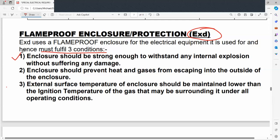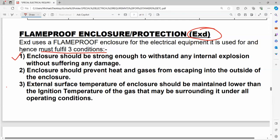Point two, the enclosure should prevent heat and gases from escaping to the outside of the enclosure. Obviously, the motor will have two sides: one is the load end and one is the free end. On the free end, you have nothing coming out, only the shaft where the impeller will be connected. So whatever gap there is between the end cover on the free end side should be the barest minimum.